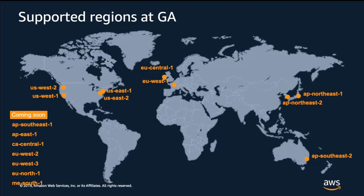Similarly, we have a list of supported regions to which you can connect Outposts. Additional regions will be supported later this quarter. Note that you can pick any region to connect to depending on your requirements. For example, if the Outpost is installed in Dublin, but all your resources are part of EU Central 1, you can establish your Outpost connection to EU Central 1 for shared resource access.